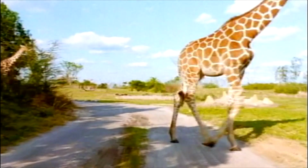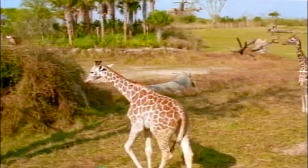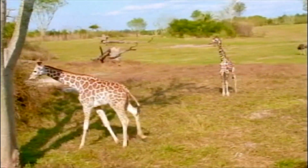A giraffe can grow to be 19 feet tall, which makes it the tallest mammal on Earth. Giraffes sleep standing up, so they can be ready to run from a predator.